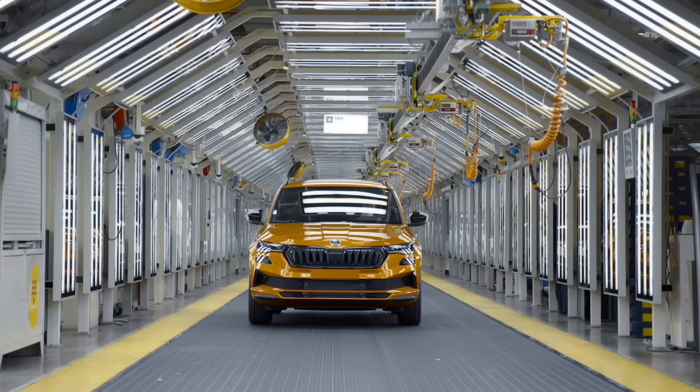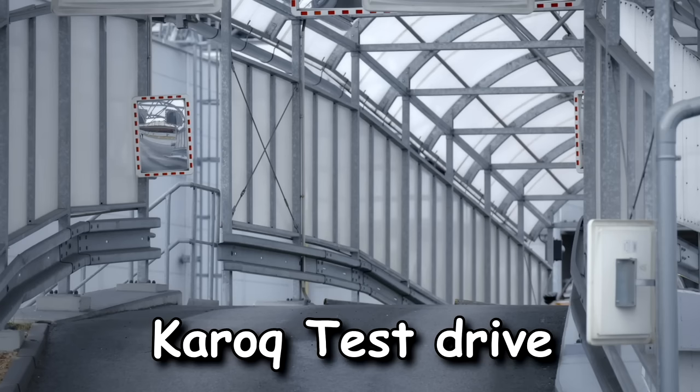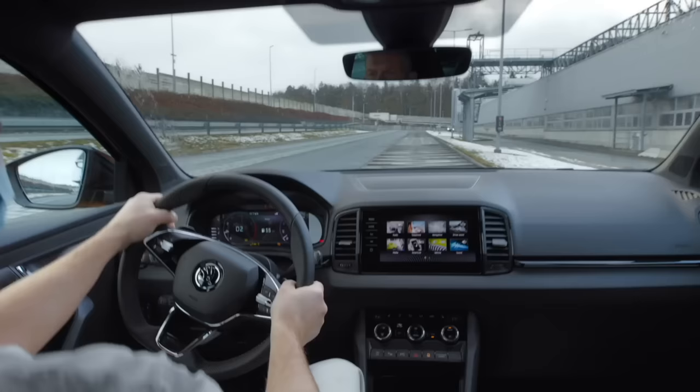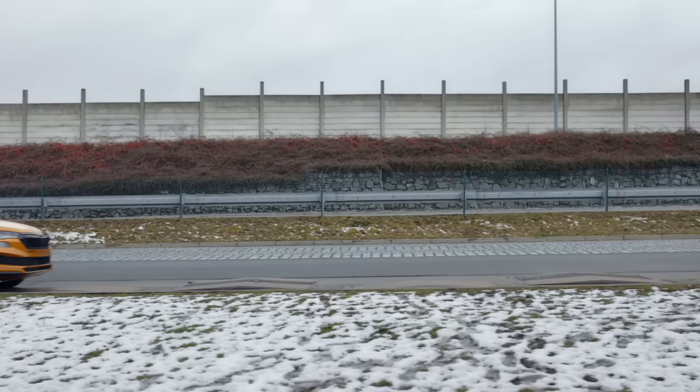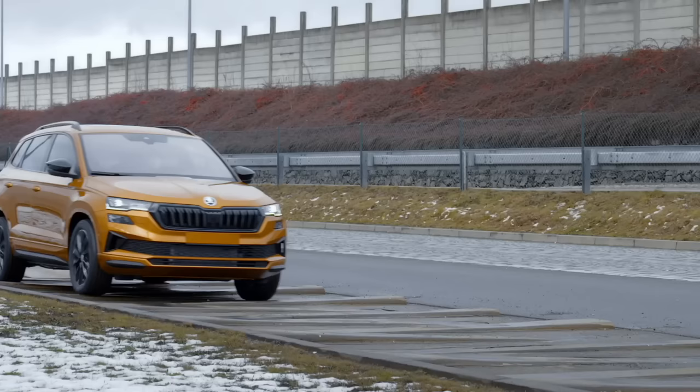The updated compact SUV has something for everyone, and its range stays true to form, offering three petrol options: a 3-cylinder 1.0-liter 115 CV, and 4-cylinder 1.5 and 2.0-liter engines. Available with 6-speed manual or dual-clutch automatic transmission, and 7-speed DSG transmission. In diesel, the range includes the 2.0 turbocharged engine, with 116 and 150 horsepower, and the same transmissions. Furthermore, only the most powerful and automatic ones can be configured with all-wheel drive.